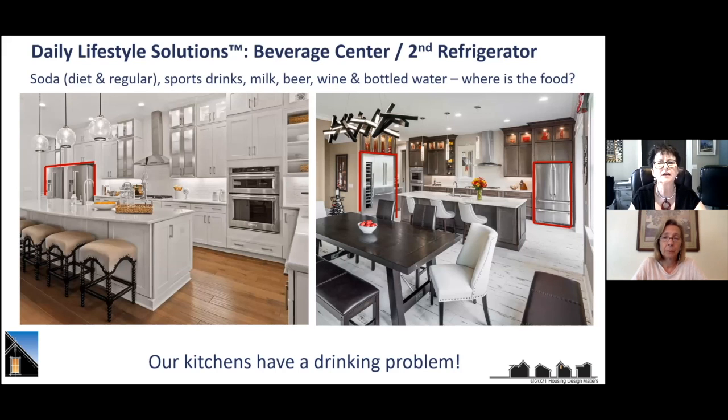So you get the idea that, wow, where does the food go with all these different beverages that we want, and we want them cold. So a lot of folks have that second refrigerator in their garage or in their basement. So why not put it in the kitchen? The example on the left, it looks like you're seeing double. One's in the kitchen, one's in the messy kitchen. And the other example, they're both out in the open. So that's the second refrigerator side.